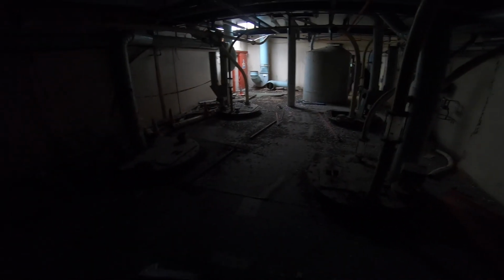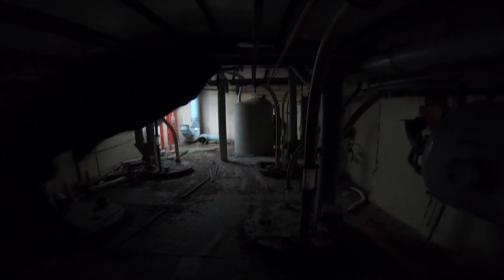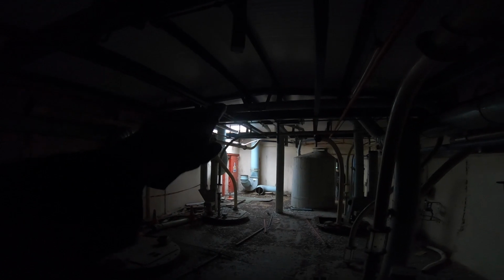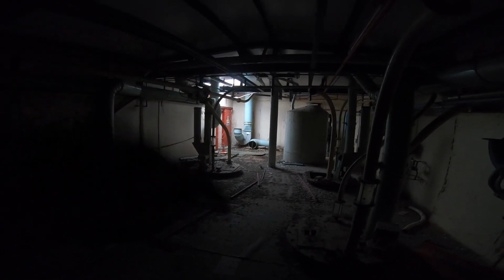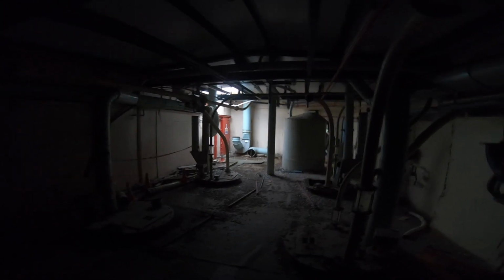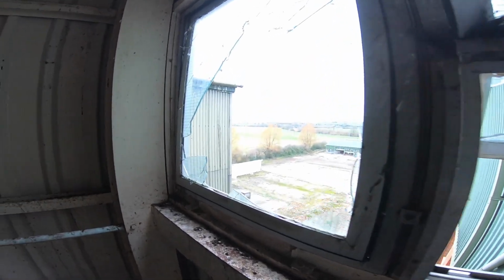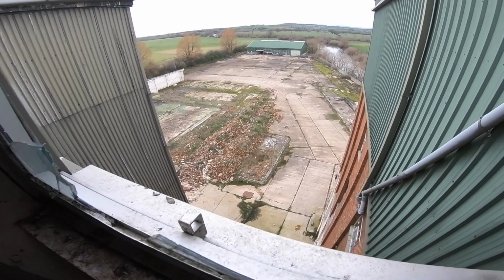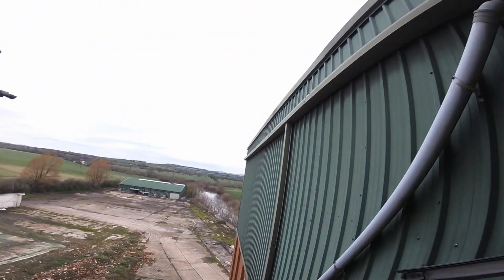So we've literally come all up those stairs. This is the sketchy part now, but we're going to go through to the other part. So we're going to go through that corner now, see what we can find. Hopefully, by the look at that, there might be more light, so the video should start to improve from this point. So stick with it, and I hope it improves. Well, yeah, so you can sort of gauge our height now. We're right at the top.